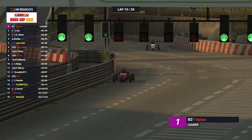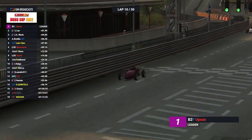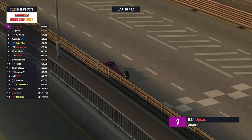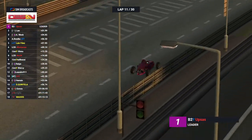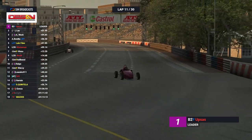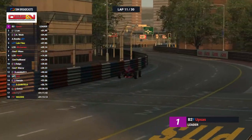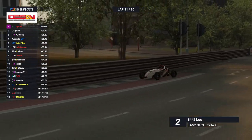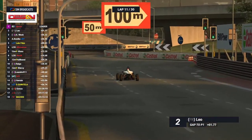And those track rods do stick out quite a way. You have to judge your lines to perfection. And yeah, the chicane is certainly a pinch point. Legutskas just caught out Upsas, though. So far, so good. But the gap is coming down ever so slightly to Leo. In fact, not so ever so slightly. 0.3 on that lap. 0.3 this lap, yeah.